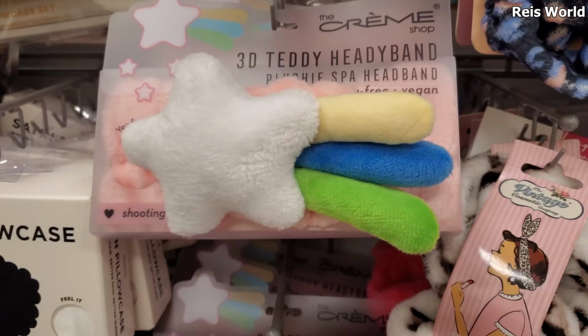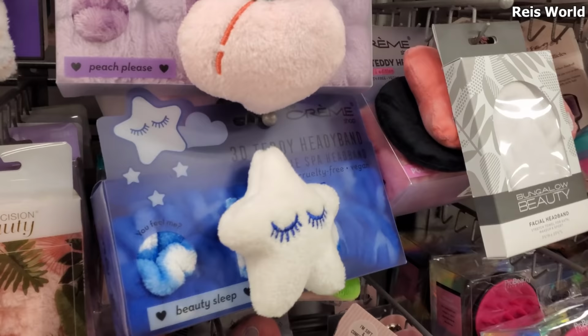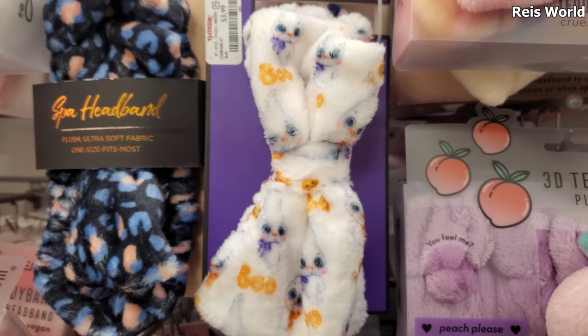3D Teddy headband. These are only $5 with a shooting star. I haven't seen this one. More tie-dye microfiber. The peach. Oh, it looks like a Halloween one. Oh, with a cute little ghost. That's only $3.99. That's kind of cute.